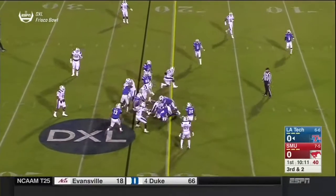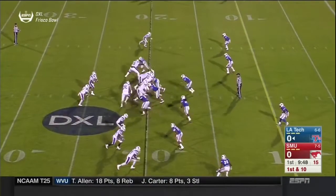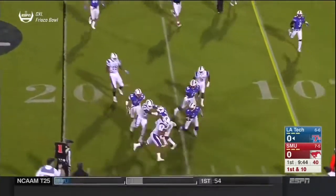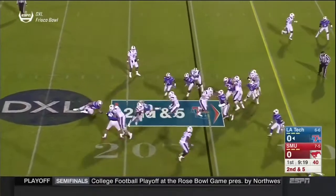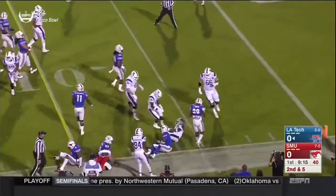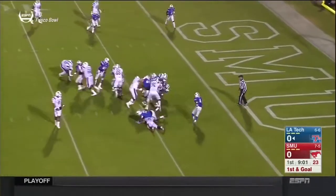On the inside handoff, that's their power back, Jared Kraft. Design run off to the near sideline for Smith, on the perimeter. Well, after a couple of broken tackles, they finally do get to the perimeter. Tackled on the edge of the defense.